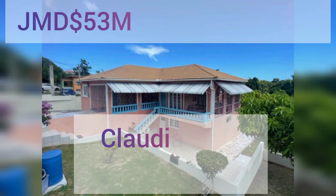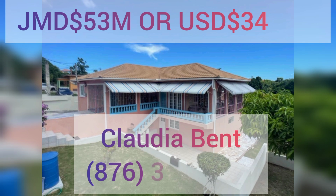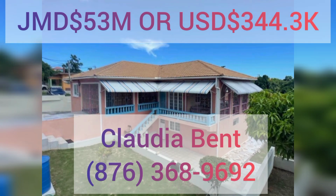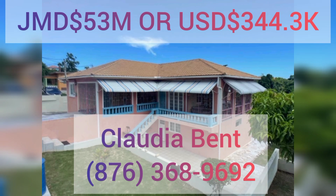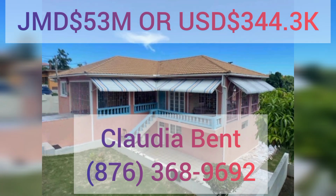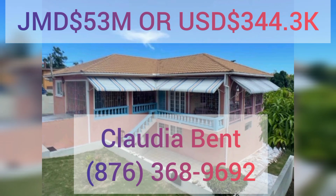The asking price for this house is Jamaican $53 million, or US $344,300. To purchase or make an offer, please take a look at your screen, or you may visit the description area below for full details.